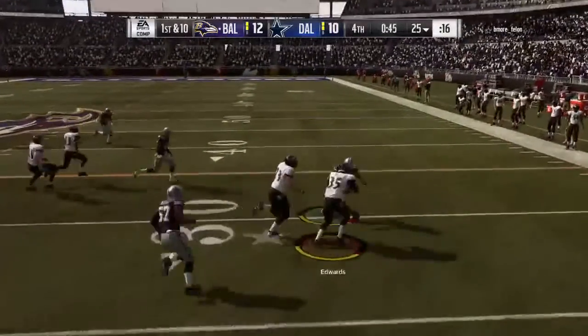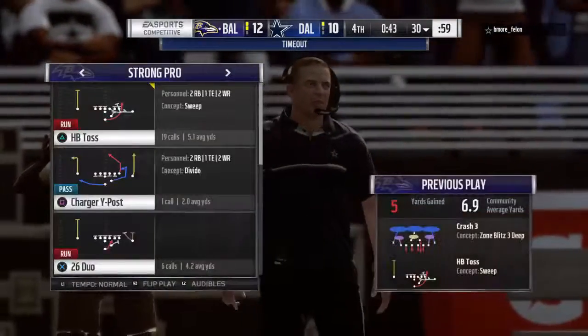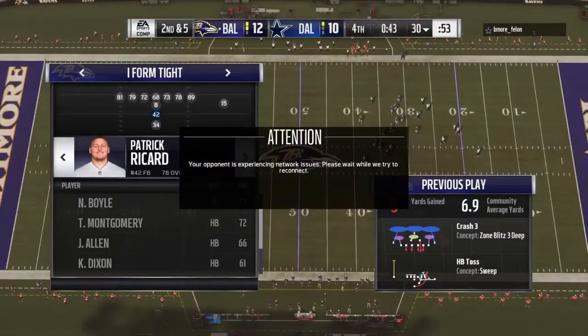Now they'll run it on the toss. And he'll go down right at the 30-yard line. And now the Cowboys are going to call another timeout as they'll stop it with just over 40 seconds to go in the game.